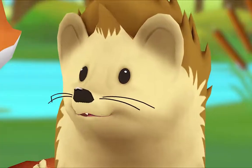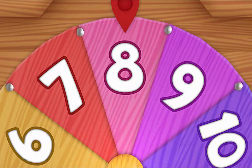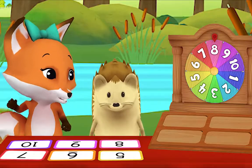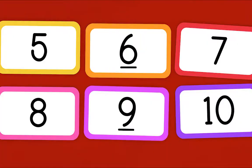Mr. Goose, what number is that? The number 8. Okay, Hedgehog. Show me the card with the number 8 on it. Oh, there it is! You did it!